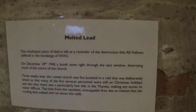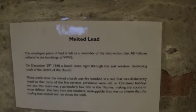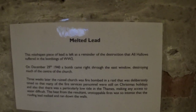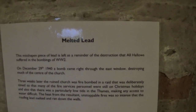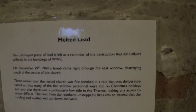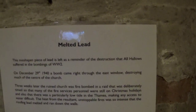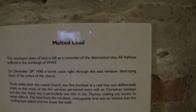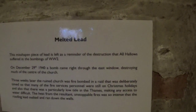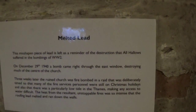Sorry, guys, because I haven't got my glasses with me now. And because of the light, I can't quite read. I'll leave it as long as I can, because I'd like to be able to read it as well. Something about World War II, but I can't quite... No, if I try and read it, I'll be here all day trying to read that.